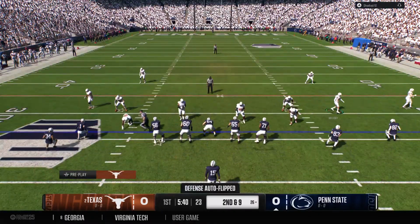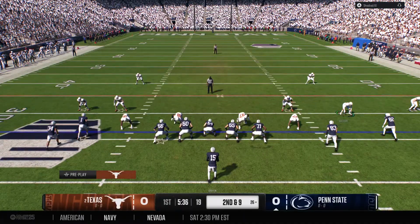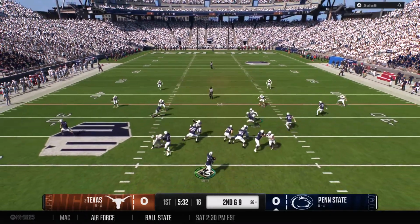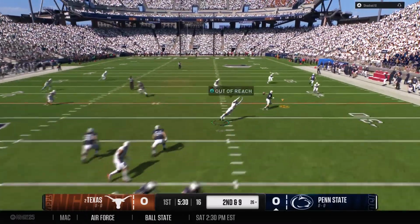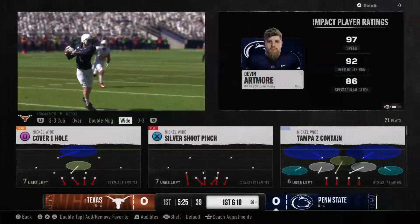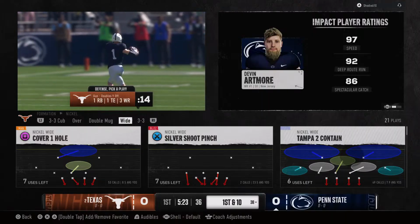Didn't get much on first down. It's 2nd and 9. Motion from the offense. Looking to throw, it's Griffin. It's complete on the right side. Good call, good execution as they move the chains and they have a first down at the 38.